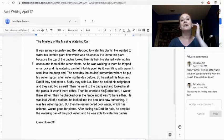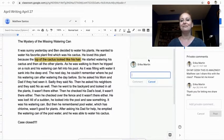The Mystery of the Watering Can. It was sunny yesterday, and Ben decided to water his plants. He wanted to water his favorite plant first, which was his cactus. He loved this plant because the top of the cactus looked like his hair. The top of the cactus looked like his hair.